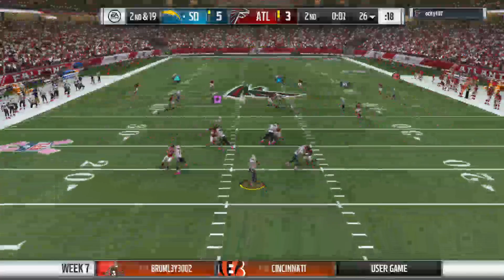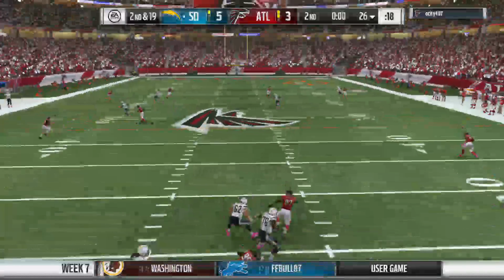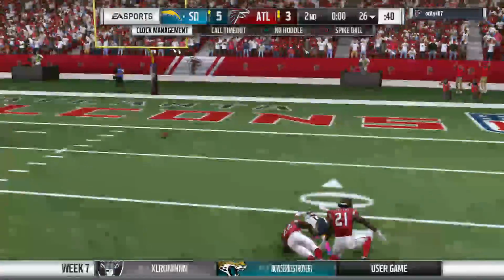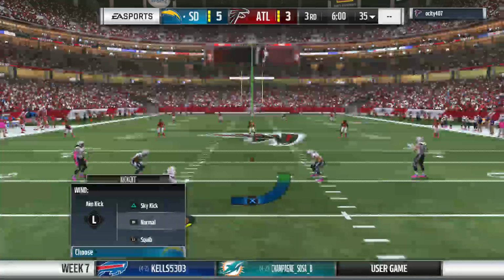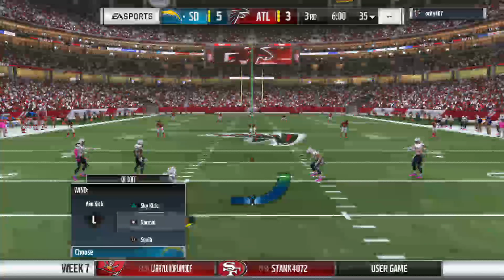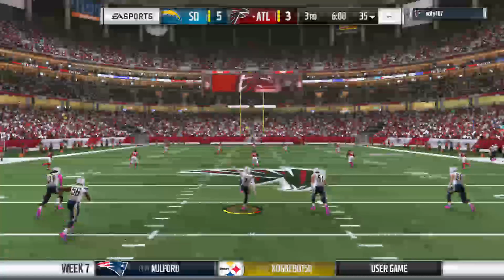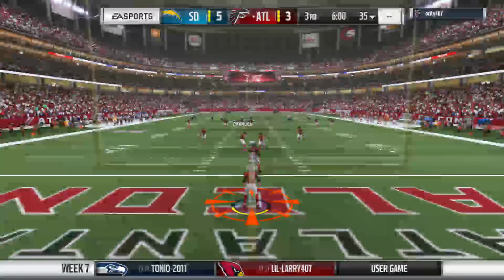Final play of the half, Rivers. Surveying the field. He's going to go for a big play downfield. And this one is incomplete. So Chargers on top as our EA Sports halftime report. Larry? So both teams have their marching orders, and we'll get going again here in quarter number 3.